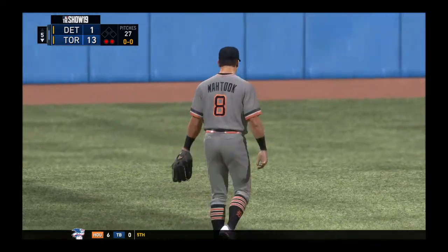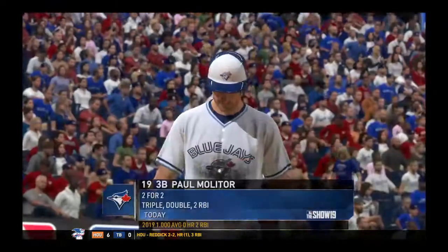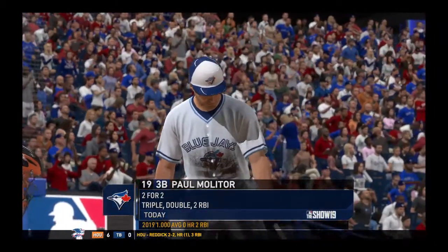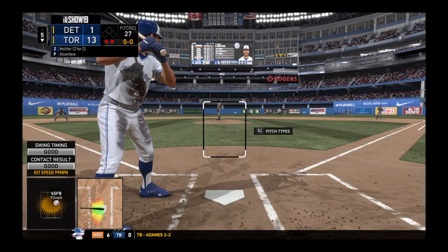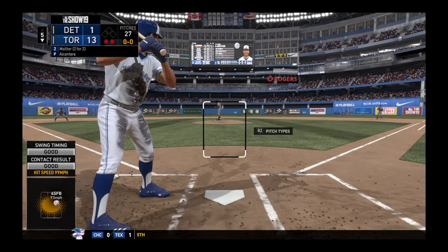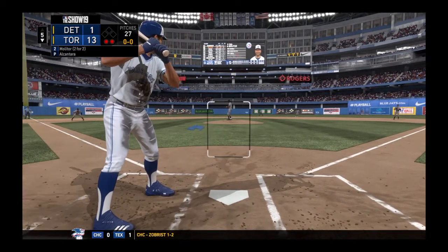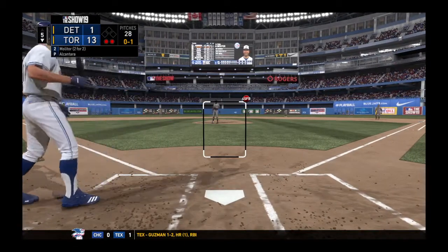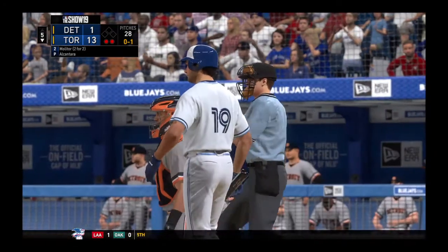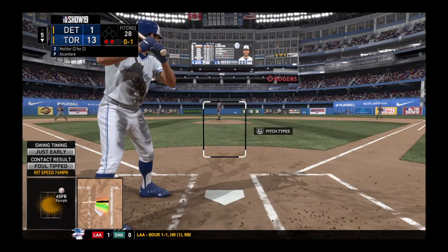Now batting, the third baseman, Paul Molitor. Into the box now, Paul Molitor. 2 hits and 2 trips for him thus far. He's set, and the pitch. Strike 1 to start the at-bat. Bases are empty here with 2 men out.